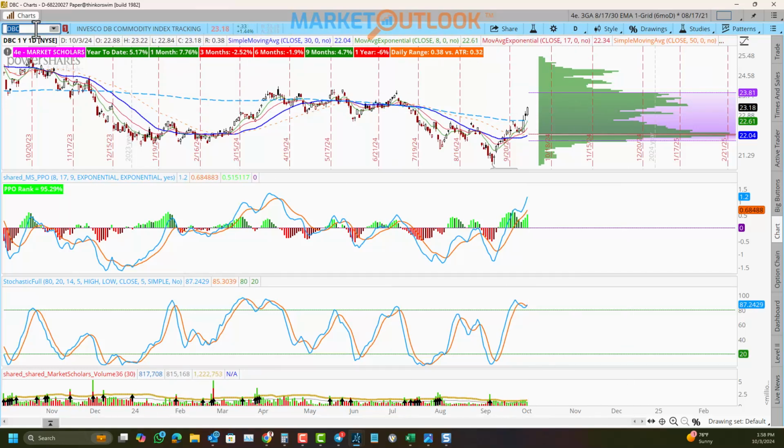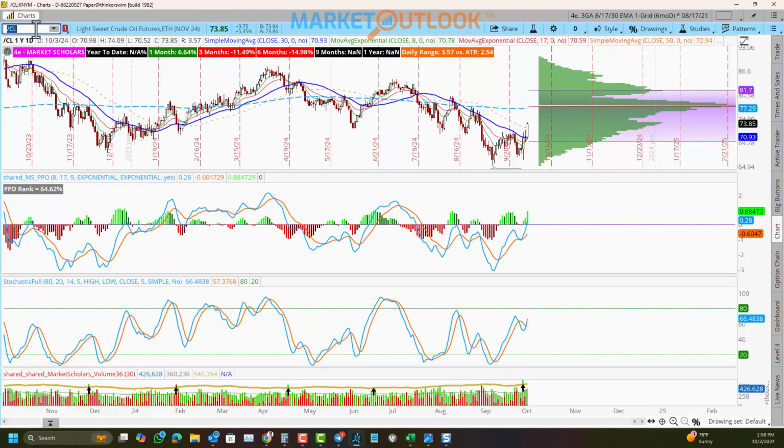But if you look at crude oil, which is one of the bigger drivers of that, it looks very similar to the dollar and the yields, right? We're moving above the 50-day moving average.